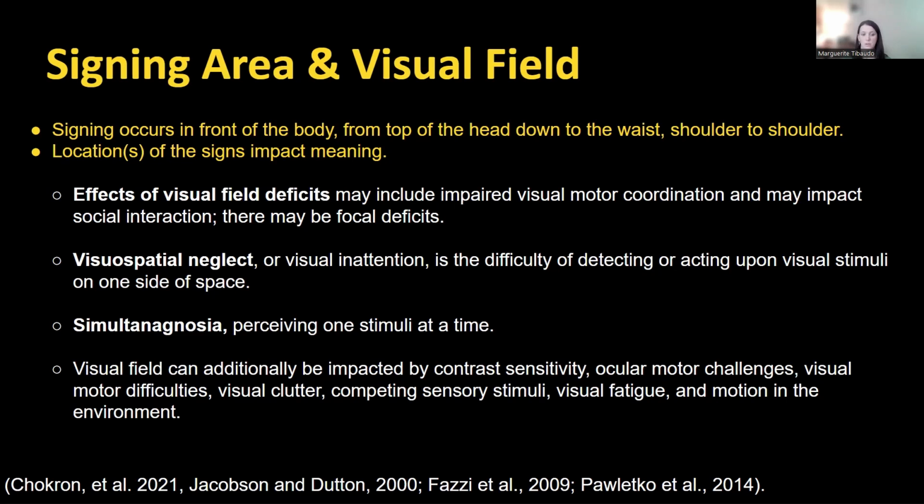We know that effects of visual field deficits, which are common in individuals with CVI, may include impaired visual motor coordination and may impact social interaction. There may also be focal deficits. Visuospatial neglect or visual inattention is the difficulty of detecting or acting upon visual stimuli on one side of space. That can also impact access. Then there's simultaneous agnosia, where an individual perceives one stimulus at a time.